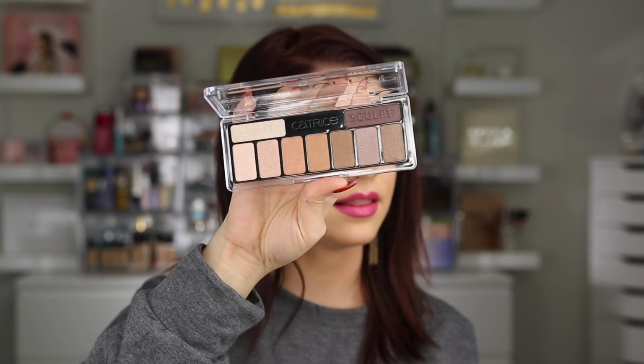So first up, I see the Mattifying Waterproof Powder. Ooh, and transparent. That'll be nice to try. I'm always into finding loose powders and also pressed powders. So here we have the Precious Copper Palette. This looks pretty, so there's what that looks like. You can find CATRICE at Ulta.